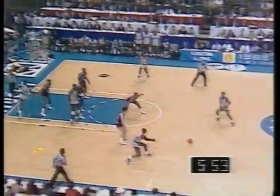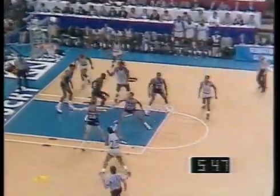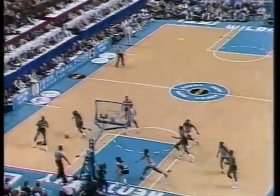Broadnax is on the floor for the Hoyas, has possession, moves it to Jackson. They're wanting to go inside, but the jump shot's what they got to take. There it is. Sensational. That shows you some guts when a man will take that shot when it's available, even under this tight situation.